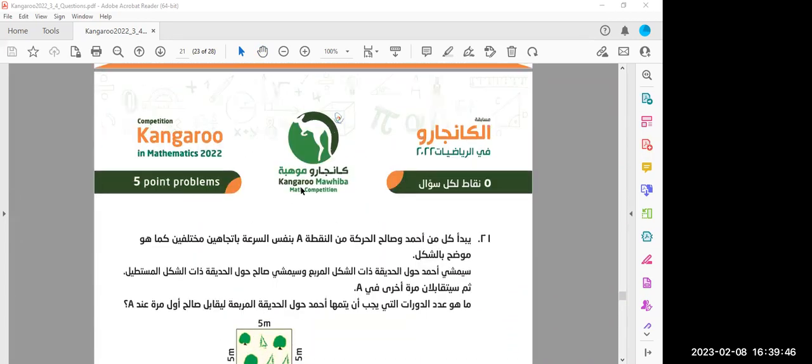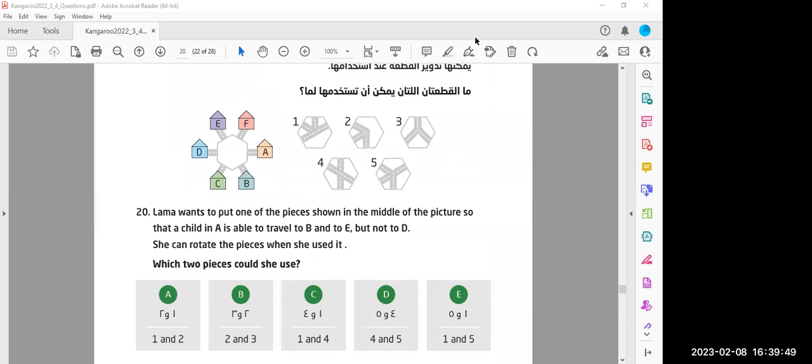Okay, Lynn. This one, he wants you to put a shape here in the middle, a path for you, to make A go to B or E, but can't go to D. It must be that it can't go to D.